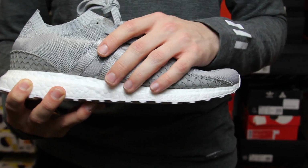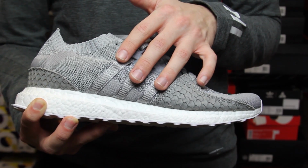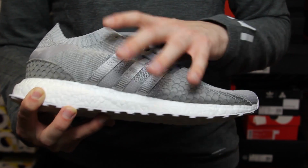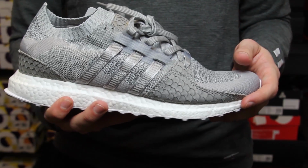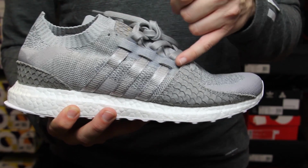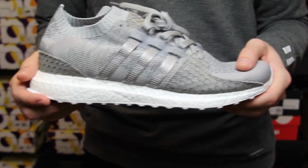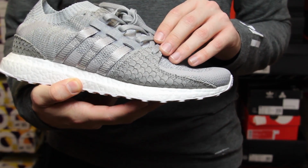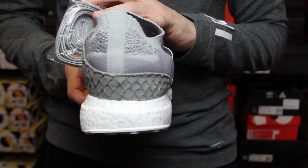For enhanced stability around the arch, there are also these three stripes. These are actually textile, and they run all the way through the upper down to the midsole. Gonna sort of act like a cage to really help lock your foot down. To add to the robustness of the sneaker and durability, they've also chosen to bond these areas with plastic just to make sure that those laces don't rip through the upper. It's one of the most striking features on this sneaker, and I haven't even talked about it: the snakeskin textile portion around the toe as well as in the back of the heel. Very cool.